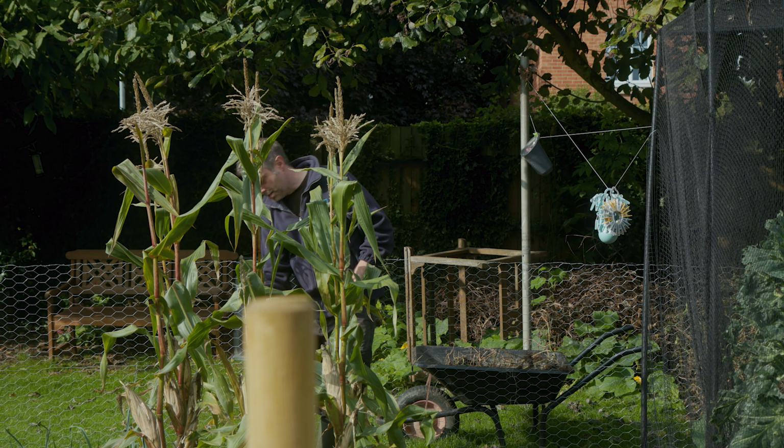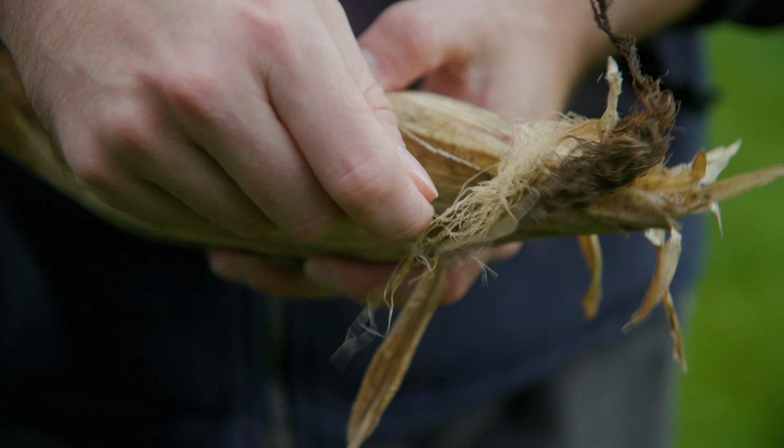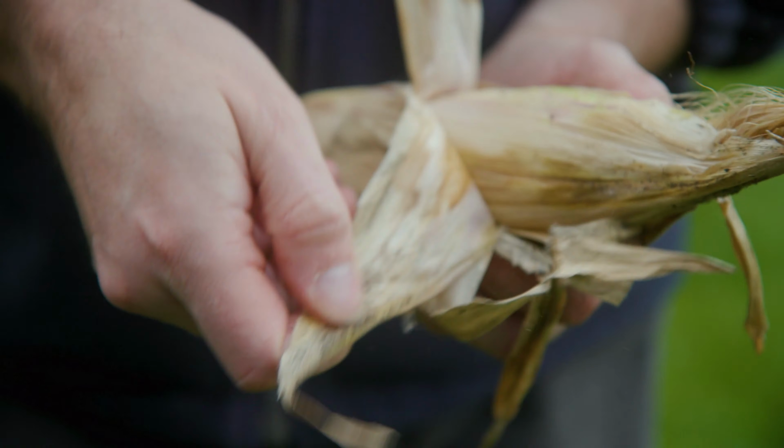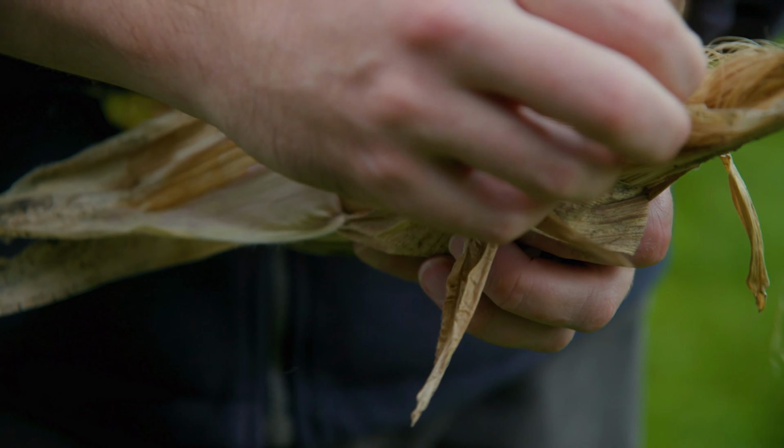The last crop we're harvesting from summer is sweet corn. We've had a few ears from them, but not as many as I would normally have. That's because I was too late putting them out and those seedlings were late getting into the ground. So next year, that's something to remember. I need to get them out much earlier.